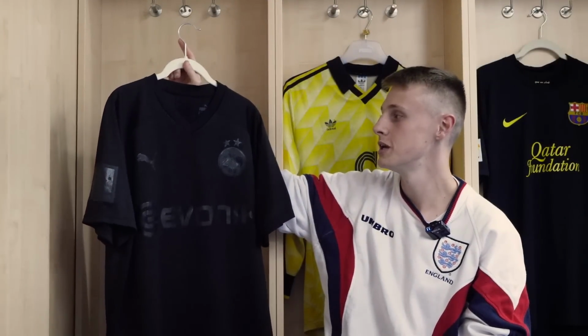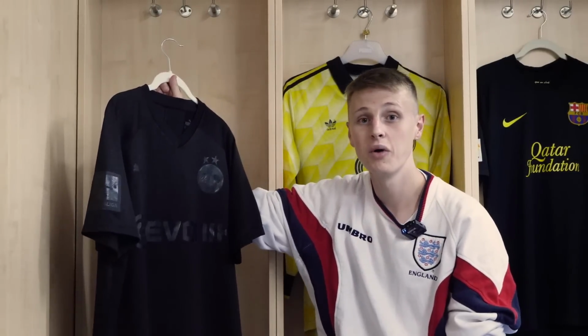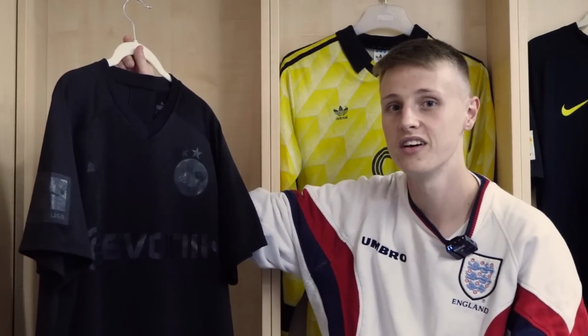I think this is one of the ones that people look at and they're like, I wish I had that one. And once again, I can't wear it. What if I spill tikka masala down it? What am I supposed to do then?